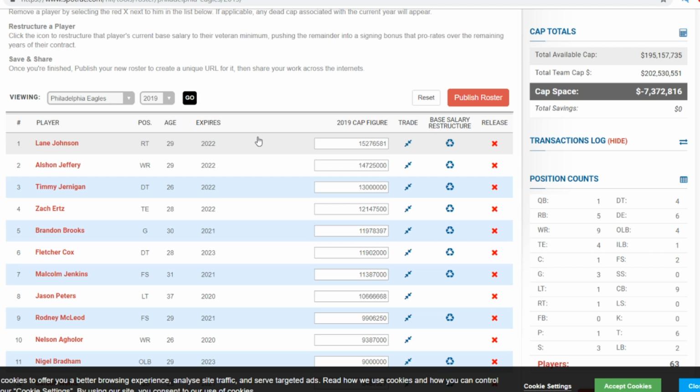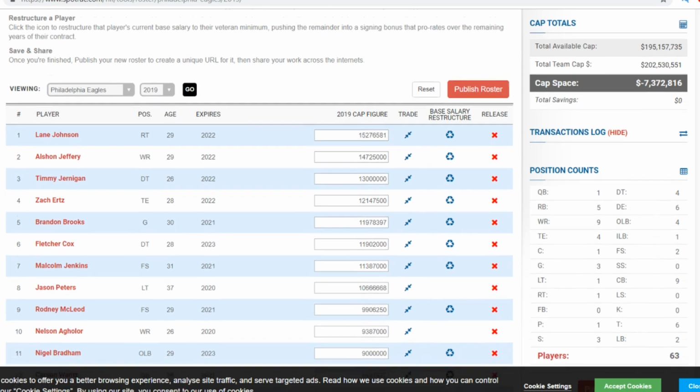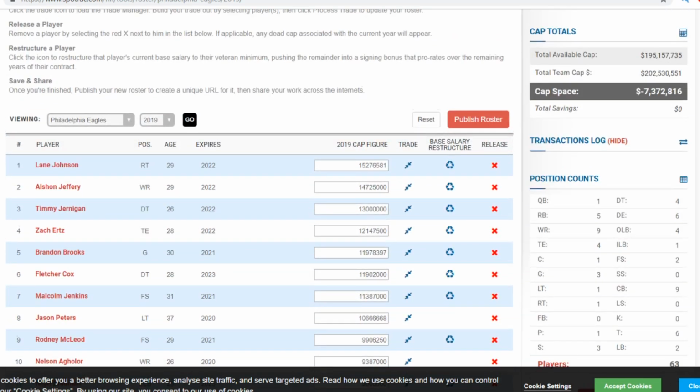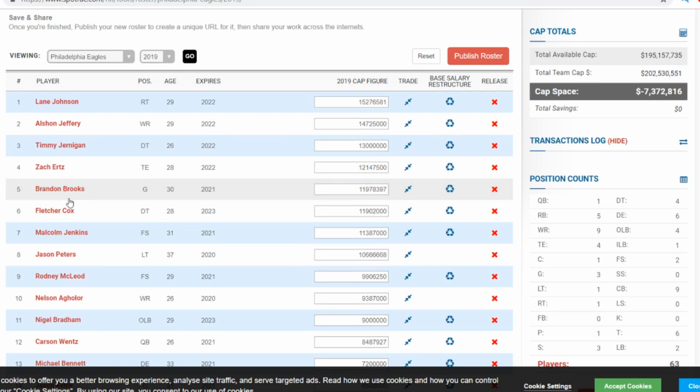So who could they cut? This is tough because they don't really have any players that are like, oh yeah, you can cut him. No, they got some very good players here, guys that mean a lot to them. They won a Super Bowl with these guys. There's a couple. We're going to come back to one of these guys at the top here, which is very interesting.